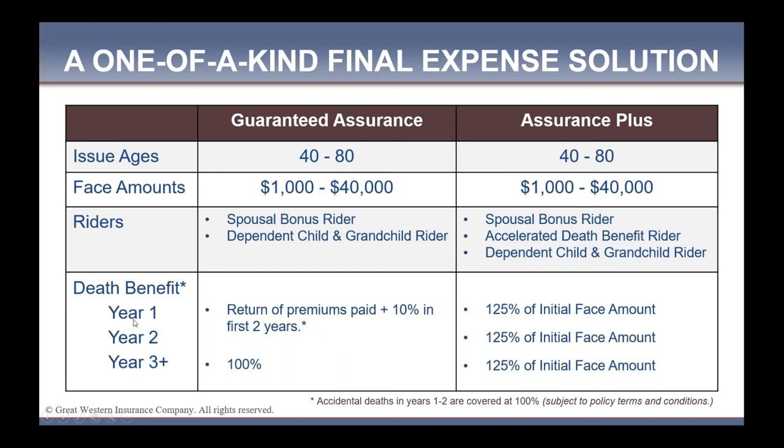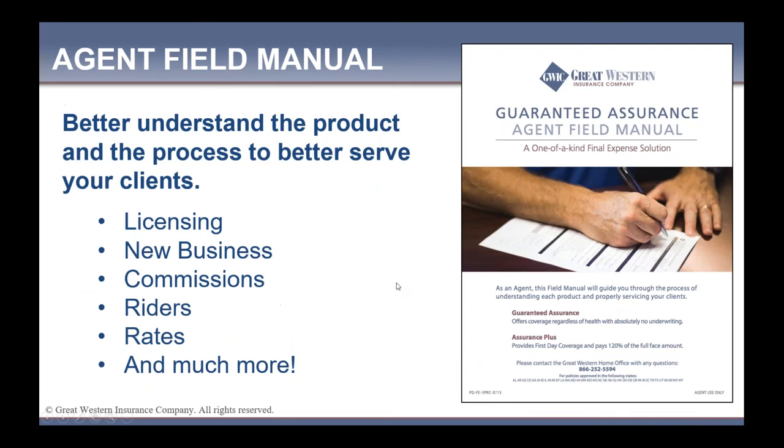As we mentioned before, the death benefit on the Assurance, which is the graded death benefit, is 110% of the premium in the first 2 years, and then the death benefit is 100% in the 3rd year and on. And on the Assurance Plus, the death benefit is 125% of the initial face amount. So remember that example we showed before, where a $10,000 death benefit at time of death turns into $12,500 that's paid to the loved ones.